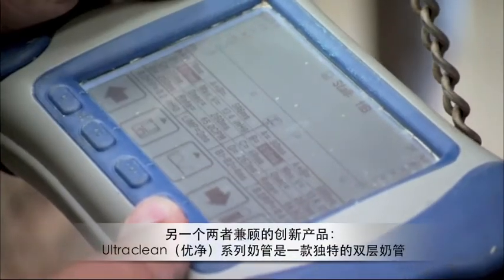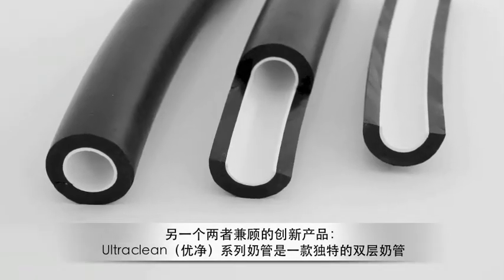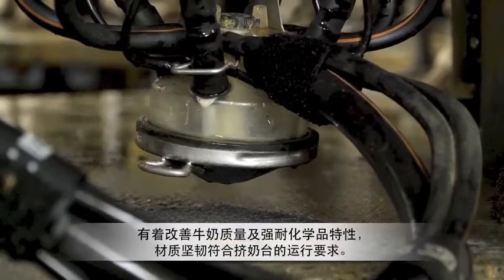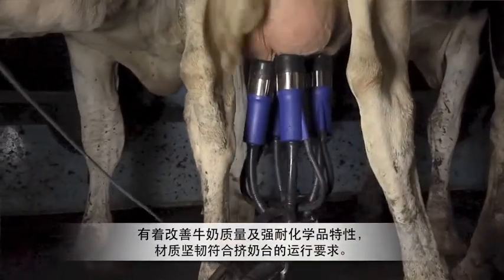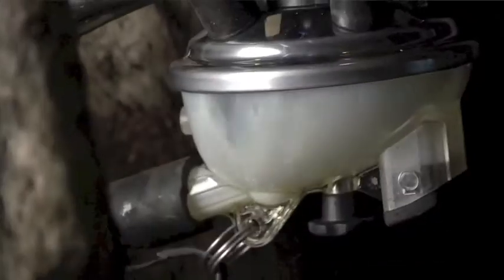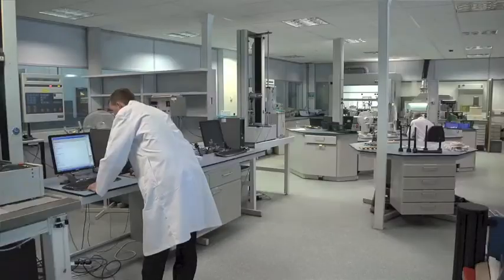Another example where we've not compromised: ultra clean tubing, a unique dual layer milk tube, giving enhanced resistance to the milk and cleaning chemicals, but robust enough to meet parlour demands. You get much longer life from your tubing and cleaner milk.